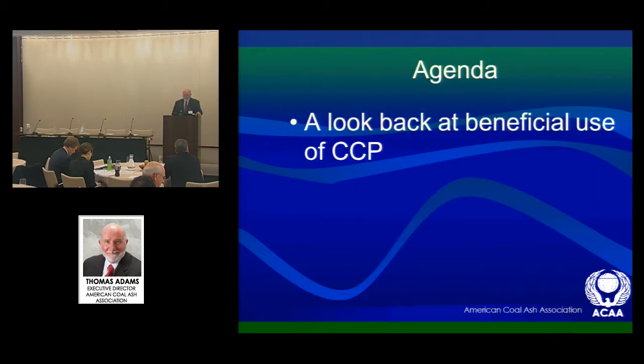In terms of topics we want to cover here in the few minutes we have today, we'll take a look back at beneficial use of coal combustion products, and of course everybody seems to have their own term for these materials. The feds like coal combustion residuals, some folks like coal combustion waste, some folks like coal combustion byproducts. We choose to use coal combustion products because we think that it accurately describes the value of these materials. If you look at the recycling markets, the estimate of the direct impact on the U.S. economy is somewhere in the $9 to $10 billion range per year, with direct and indirect impacts estimated by EPA as much as $23 billion a year. In Washington, a rounding error, but for the rest of us, it's real money.